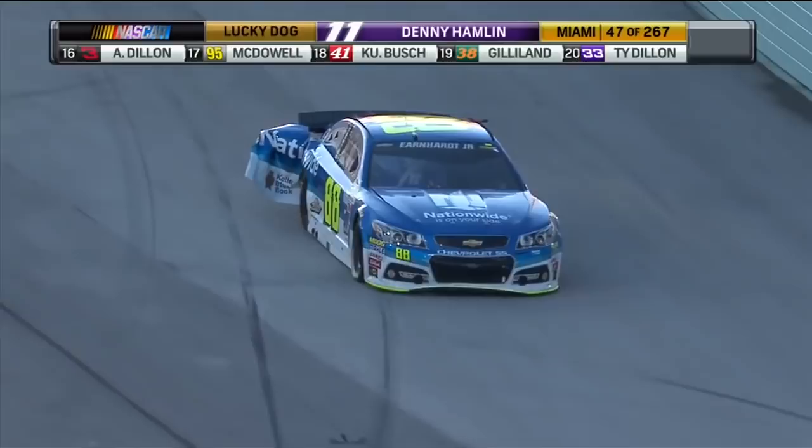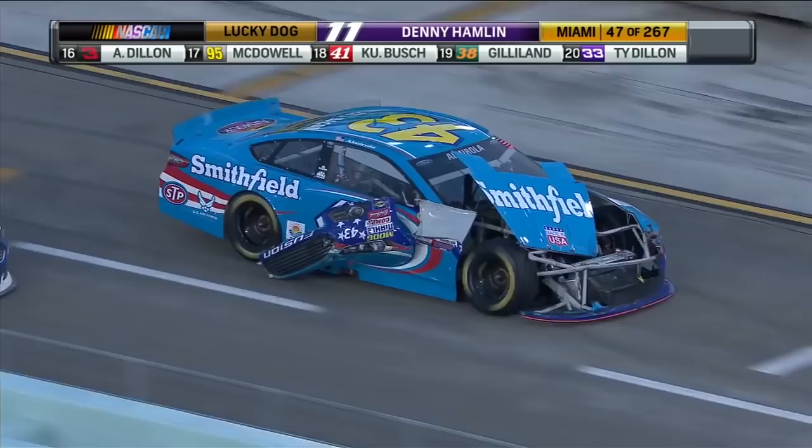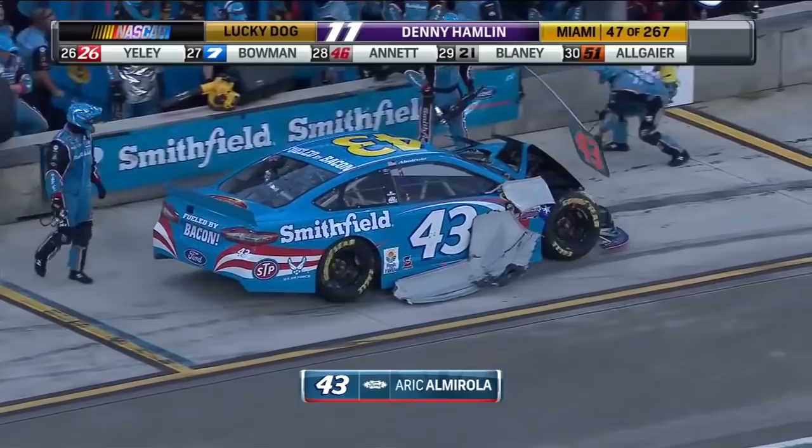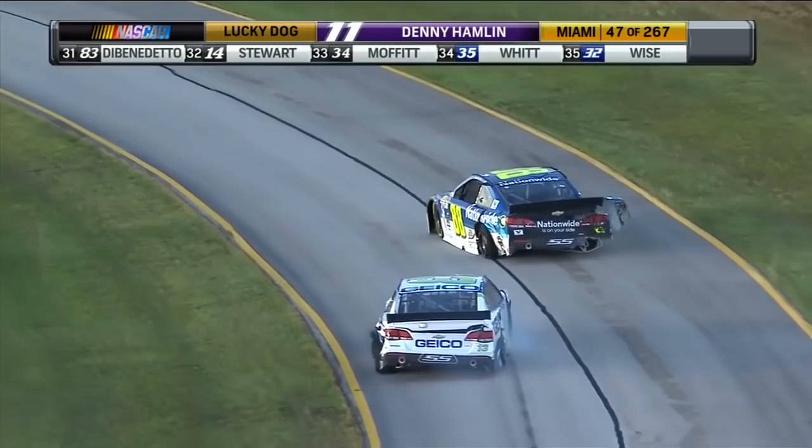The 11 is going to get the free pass, and amazingly enough, will be on the lead lap after going to the garage for 3 laps. Also involved, Eric Almirola in the 43, the 17 of Ricky Stenhouse Jr., also on pit road. It's a multi-car wreck. This is also a great example of not giving up track position. If you get in the back of the pack, anything can happen. We see big wrecks on a restart in the back of the pack, and we saw it again.